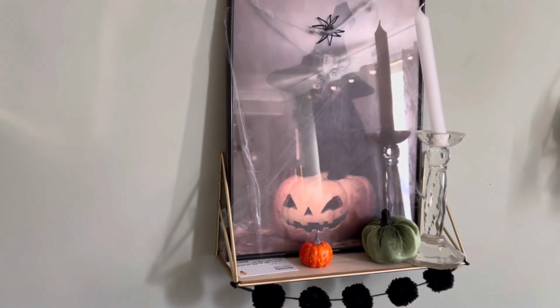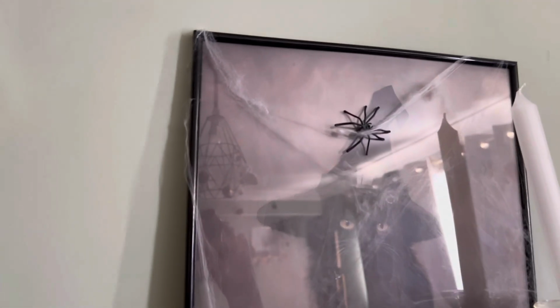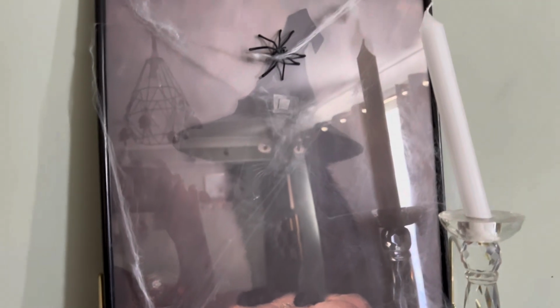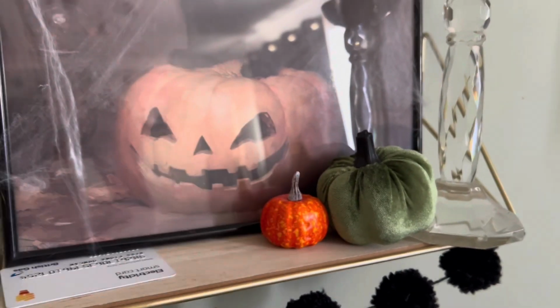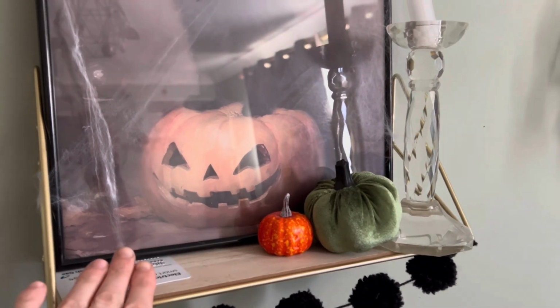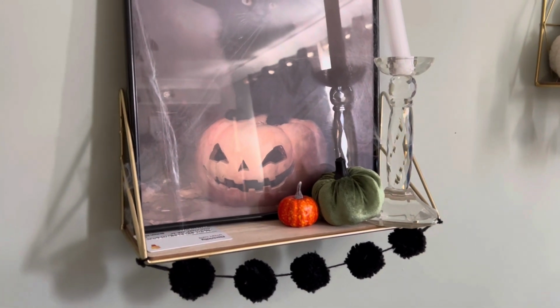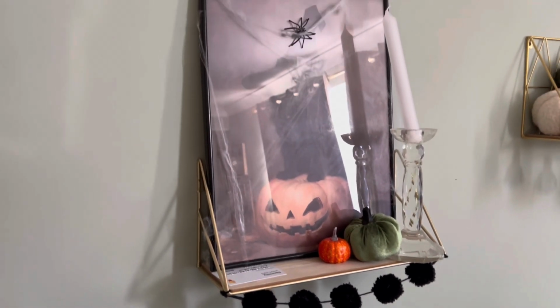And then here, I don't know if you can see it properly because of the lights, I've put that cat canvas here. I've just put some fake cobwebs on, stuck it in a Poundland frame. Got a candle that's a bit wonky, I need to sort that out. And that candlestick was from a charity shop two or three years ago. And I think there was another pumpkin here. I got a velvet pumpkin from Asda, a pumpkin I got last year, and pretend you didn't see that, that's my electricity card. And then just the black pom-poms there, and I think that's finished that off nicely.